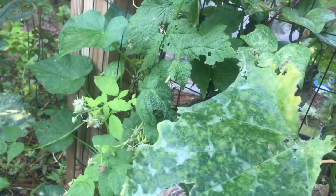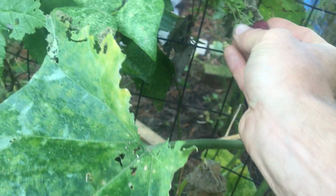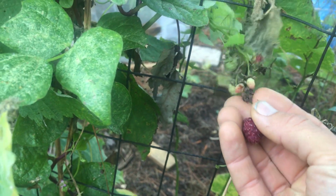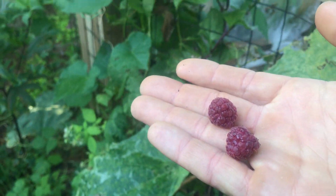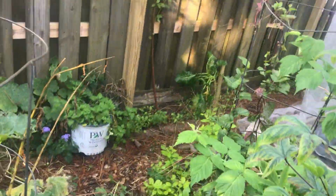But these are so juicy, so sweet. Yes, here's some. Outstanding, and they were on the other side actually. But let's see. Ever-bearing raspberries. They are so wonderful. That is a wonderful treat in the morning. Getting ready to go to work and have a handful of those.